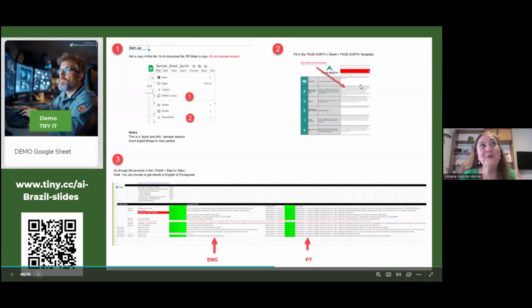So, in the link, you will find a demo part where you click. You can get to this Google Sheet that has everything there, so you can try it later on. But basically, the first thing we ask you is to make a copy of it, or download it, and work on that on your own. You have three tabs. This is the first one you see. Then you have one to narrow down and refine your true north. That's the tool we are using to really get the challenge much sharper and deeper. And then you have a third tab that's the step by step. So we will go with you through the step by step process.